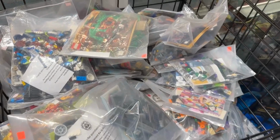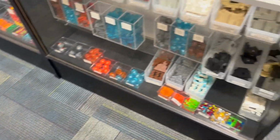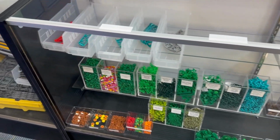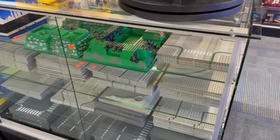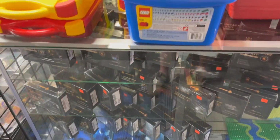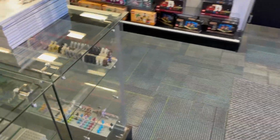Here's all their as-is sets, their clearance bin, all their pieces. I definitely meant to grab some more of these type of pieces out of here too, and I kind of forgot. Should have probably picked up some more train track too. Their base plates, raised base plates, light kits. They have tons of these light kits, tons of boxes. I know I actually almost bought some of these, but those are big. I don't know if I could fit that in my suitcase.